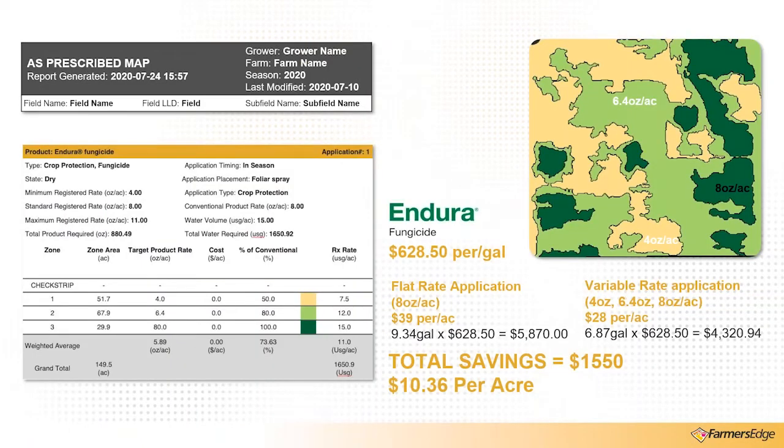So moving on, zone 1 did get a low rate, a 4-ounce rate. Zone 2 got a 6.4 ounce rate, and zone 3 got an 8-ounce rate. So instead of the 8-ounce rate that we normally would have been putting on, we put on 5.89 ounces on average. Came to a total of $1,550 of savings, or just over $10.30 an acre savings there.